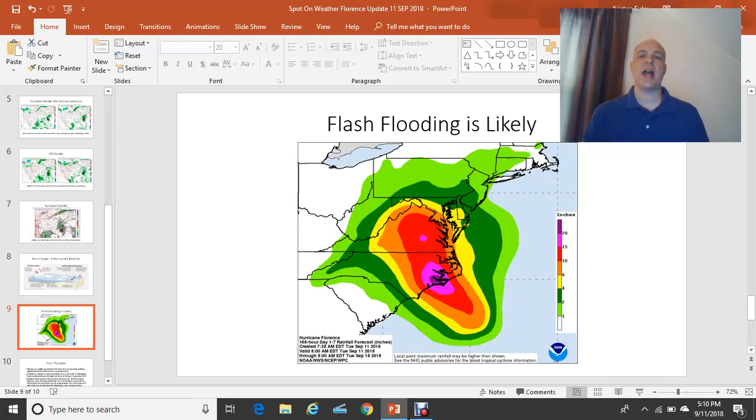You can see the main track is in the purple color areas here, and that's where you could have up to 20 inches of rainfall in association with Florence. The maroon colors are generally 10 to 15 inches, while the orange colors are between 6 and 10 inches. So just keep that in mind. This is going to be a prolonged flooding event in association with Florence. I explained the other day in the video that the main strong upper level winds are well to the north at the present time. So this thing is just going to keep sitting and spinning for days on end.